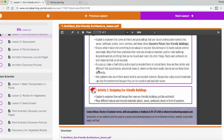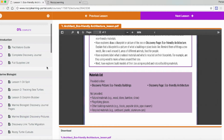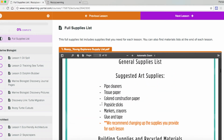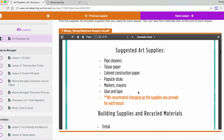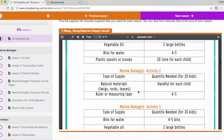The next part of a lesson that's important to know is the material list at the bottom. These give you the materials that we provide you online and materials that we don't provide you with, such as natural materials, a magnifying glass, building, and recycled materials. You can also find at the beginning of every program a full supplies list. If we click here on the side, we'll see the full supplies list for every single lesson. This goes over the general supplies that we suggest for all activities and then specific supplies for the different lessons.